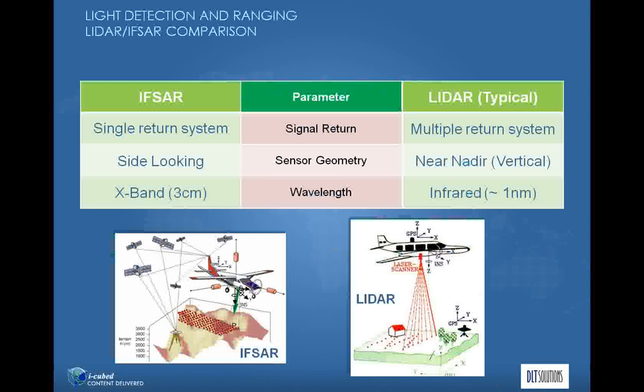A couple of side-by-side comparisons of the technologies here. IFSAR is a single return system, as I pointed out. LIDAR can be a multiple return system, or is typically a multiple return system these days. IFSAR is a side-looking sensor. LIDAR is typically done in near-nadir collection mode. IFSAR is a radar, so it's going to be a different wavelength than the near-infrared LIDAR. Once again, both active sensors, both controlled with GPS base stations and GPS on the aircraft and inertial measurement units.